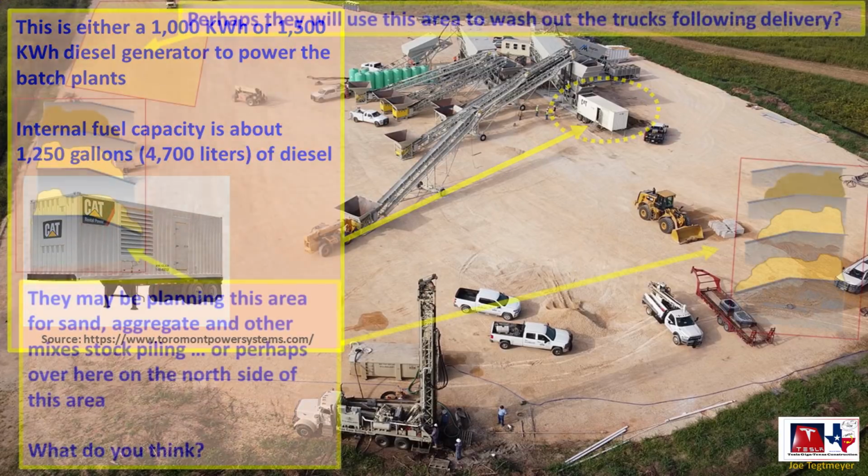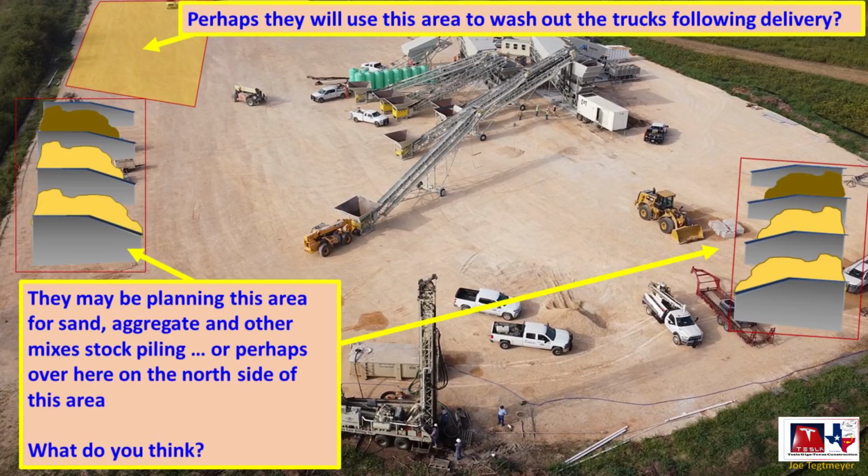Another viewer pointed out that there's a few other things that are needed to make the batch plant operational. One is an area to wash out the trucks following delivery, so perhaps in that upper left-hand corner, maybe that's where they'll do it. They also have to have some area for the sand, aggregate, and other mixes to be piled up and stored before they can be transported over to the conveyors to provide the mixing. So I put some areas, perhaps this is where they're going to be. I'll be watching out for them.